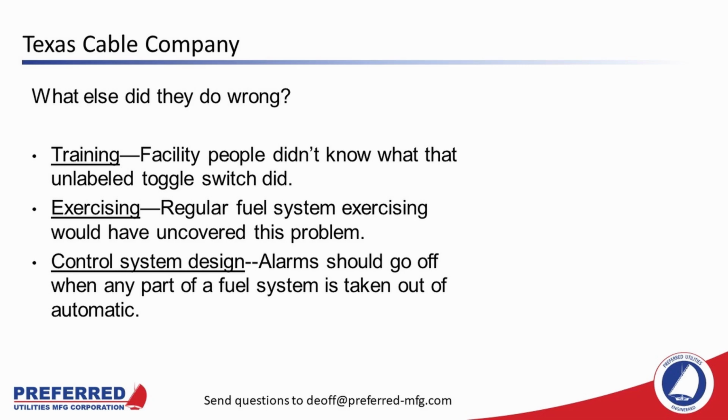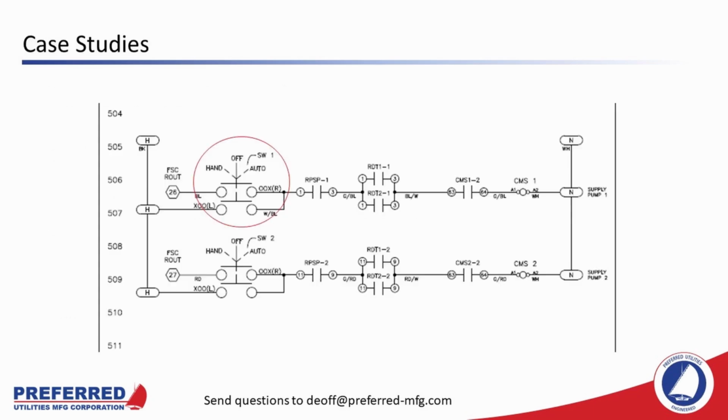But it was also a poor design by the fuel system supplier. A switch that critical should be labeled and it should be monitored. Going back to the Preferred schematic, anytime you take a pump out of automatic in a Preferred system, alarms start going off. Preferred puts another set of contacts on each HOA switch wired to an input module in the FSC controller, so we know the position of all the HOA switches at all times.